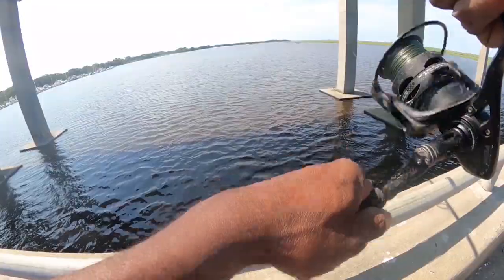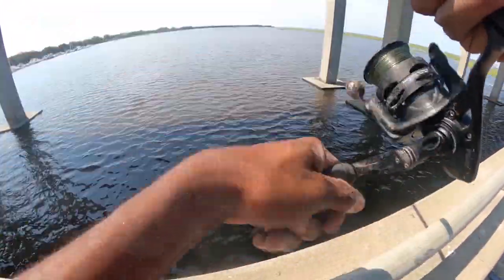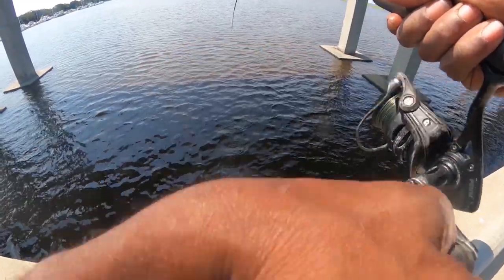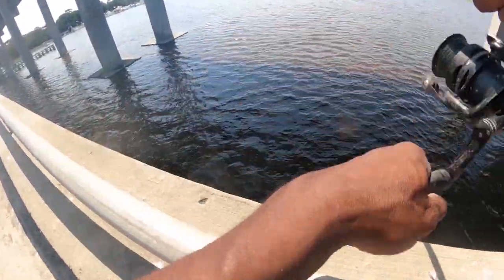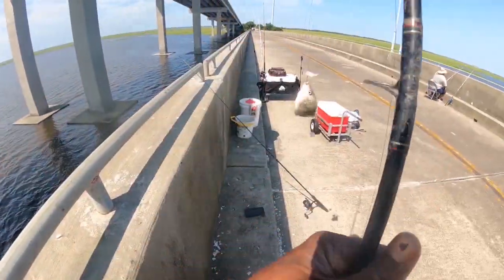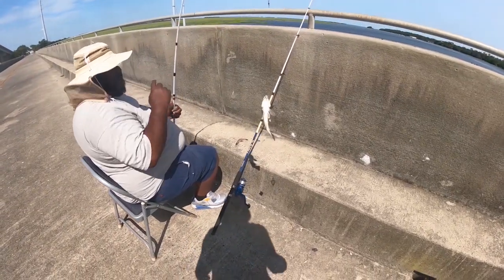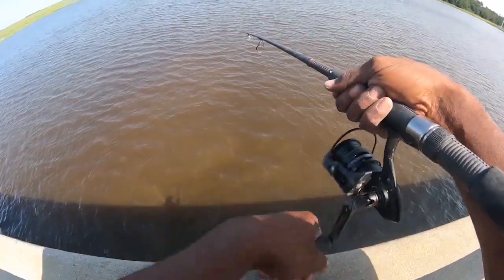We moved to a new location, wasn't nothing biting at Jekyll, but I do believe this is a catfish, a stingray. Put out over here. Pinfish. The first whiting in here Greg got. Here. What we got here? Stingray. Stingray.